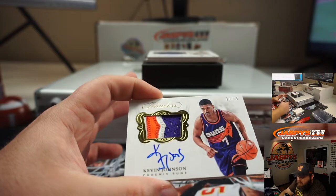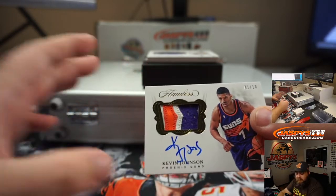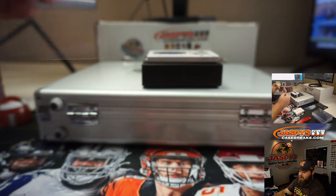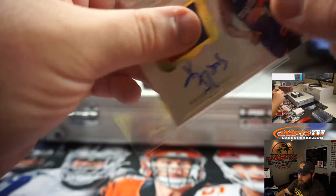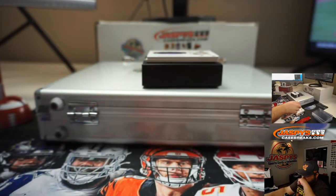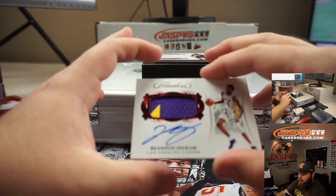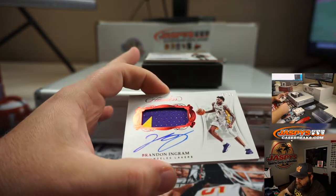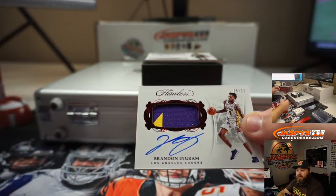Kevin Johnson, 3-color patch and auto, 1 out of 10 for the Phoenix Suns. Brandon Ingram, 2-color patch and auto, 5 out of 15 for the Los Angeles Lakers.